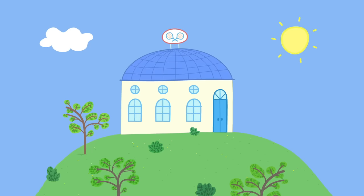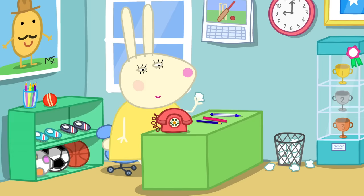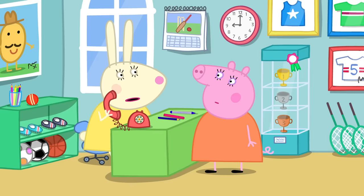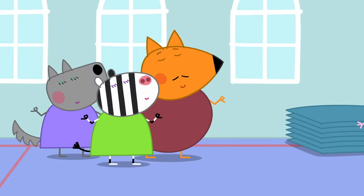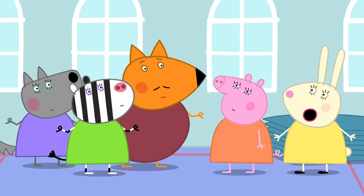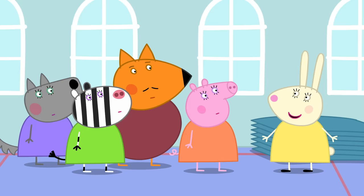This is the sports centre. Miss Rabbit is in charge. Hello, Miss Rabbit. Hello, Mummy Pig. I'm here for the relaxation class. Hello, sports centre? Relaxation class is through that way. You want a book of bouncy castle? No problem. Hello? Is this the relaxation class? Yes. We're all here to find inner happiness and calm. Hello! Welcome to the relaxation class. It's all about leaving stress behind. So please turn off your phones.